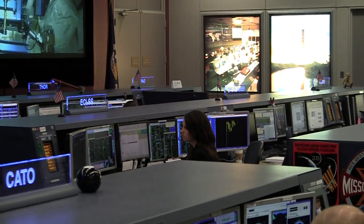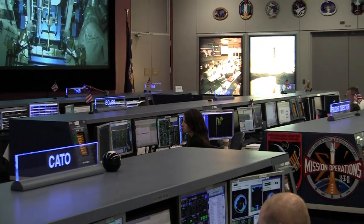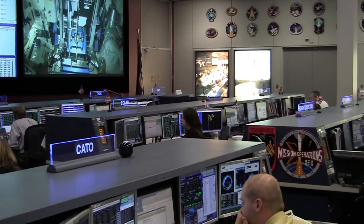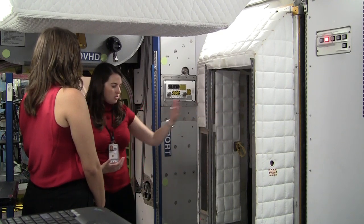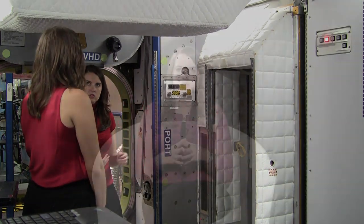We take care of everything that we need to keep humans alive on the space station. So that means everything from equipment that generates the oxygen to equipment that scrubs out the carbon dioxide. Here on Earth we have millions and millions of plants and trees that scrub out the carbon dioxide for us. But on the space station, we don't have room to have all of those plants and trees. So we have to have equipment or hardware that does that for us.